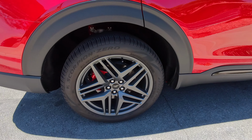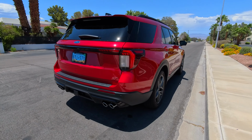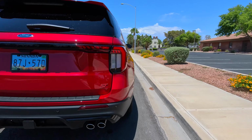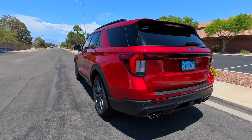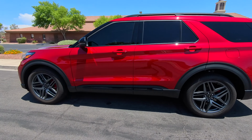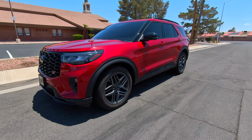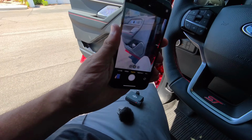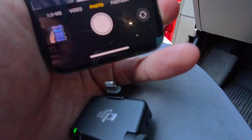Really like the exterior wheels here, and I love how the tail lamps look here. The redesign is just amazing. So I am going to get you guys a video or audio clip of what it sounds like.